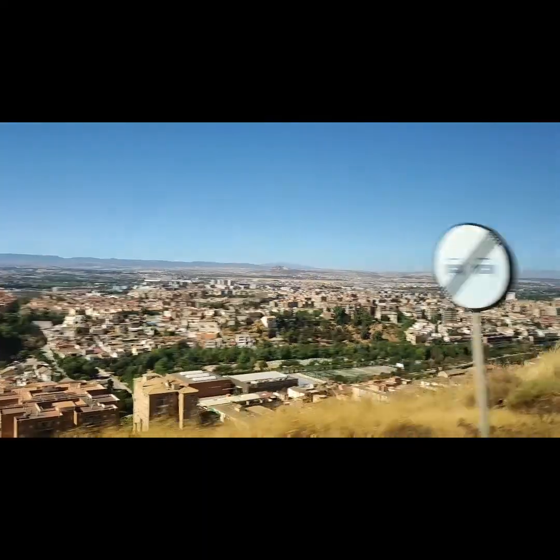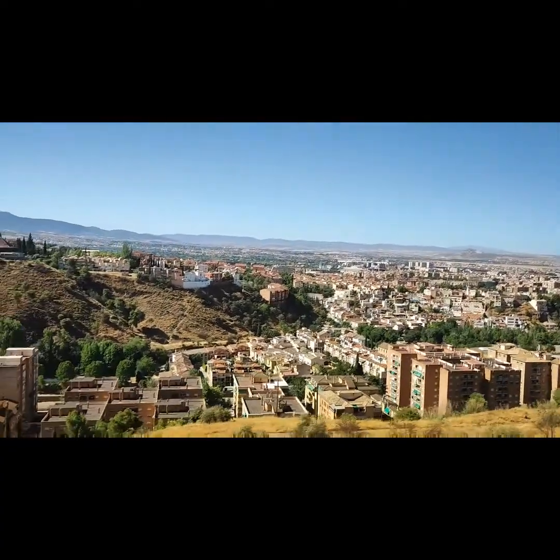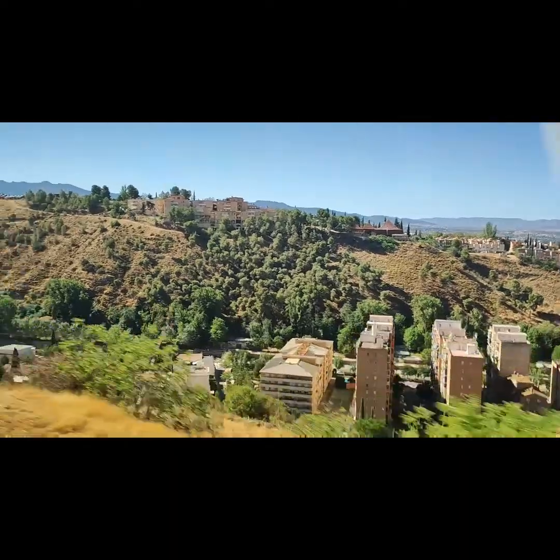The wall of... What a beautiful city of Granada. Leaving Granada for Seville.